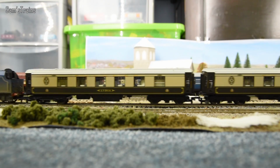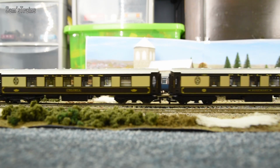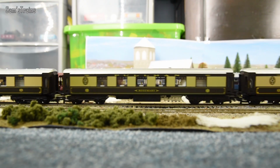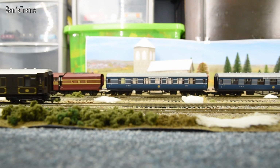Oh, very slightly, but it's quite a nice wheel slip, isn't it? It's a kind of a display of power wheel slip. I think that's the better kind. And yeah, that does look a lot of coaches, doesn't it? Awful lot of Pullmans there.